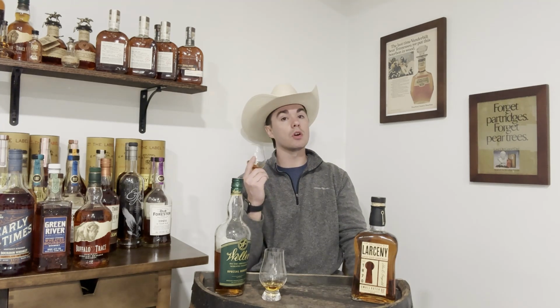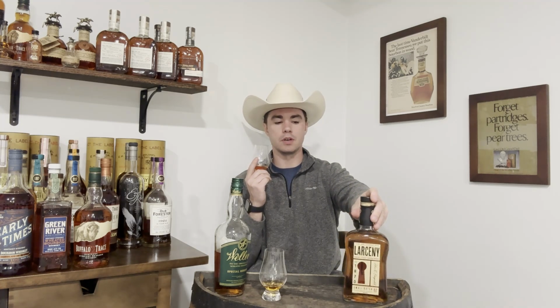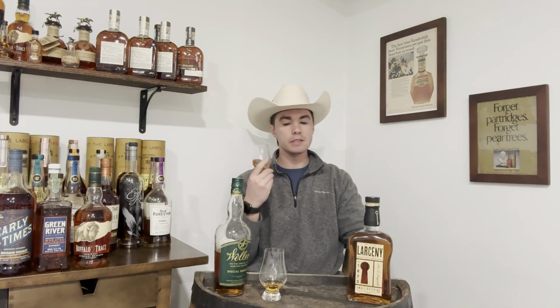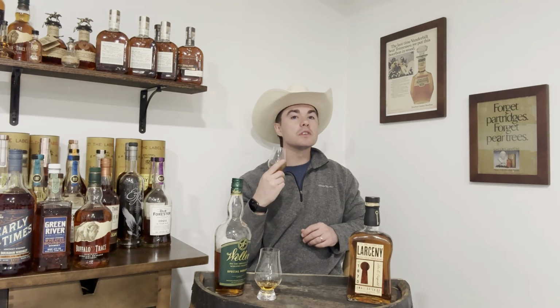I will say, Larceny's bottle is pretty cool though. Felt like I was kind of being a hater there when I first started talking about it. So they do have a pretty interesting and cool bottle. These are very similar. That is very close. Let me know if you've ever compared these before. This is a first for me.